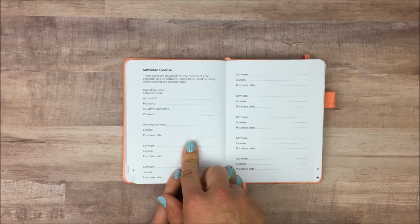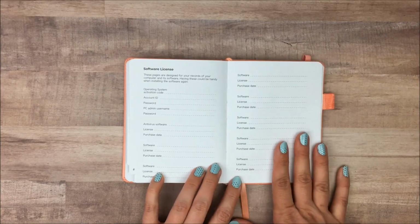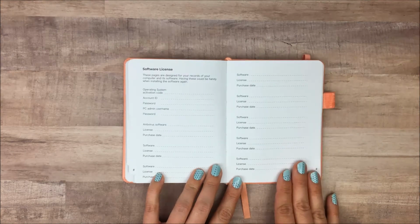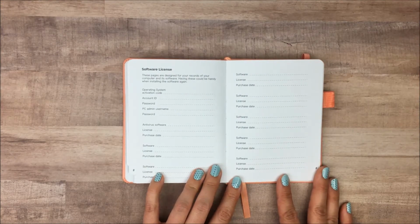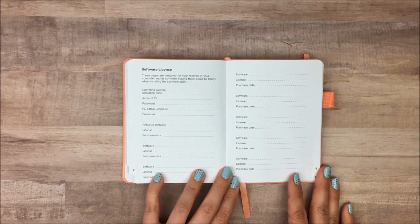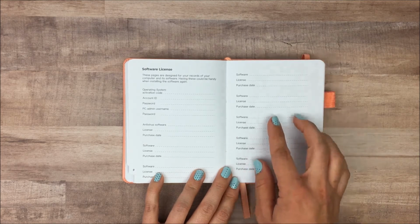The next page is for software licenses. Also a very helpful thing to have, at least for me. I know that I have programs for Photoshop and video editing software, things like that, that if I were to ever get a new computer or even have to just reformat my computer, this is information that I would need if I needed to install it again. Even things like Microsoft Office now usually require this type of information.